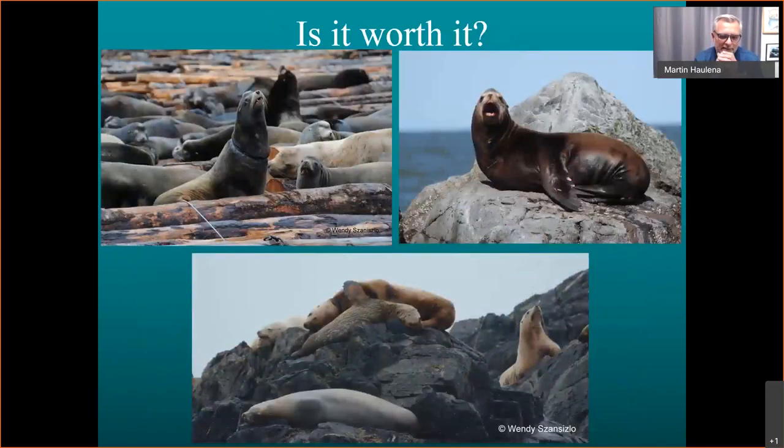Some people say, is it worth it? Well, these are the three guys that you just saw. And the bottom picture there is that female we just disentangled with her pup several months later, and everybody's looking fat and happy and all scars are healing. So is it worth it?